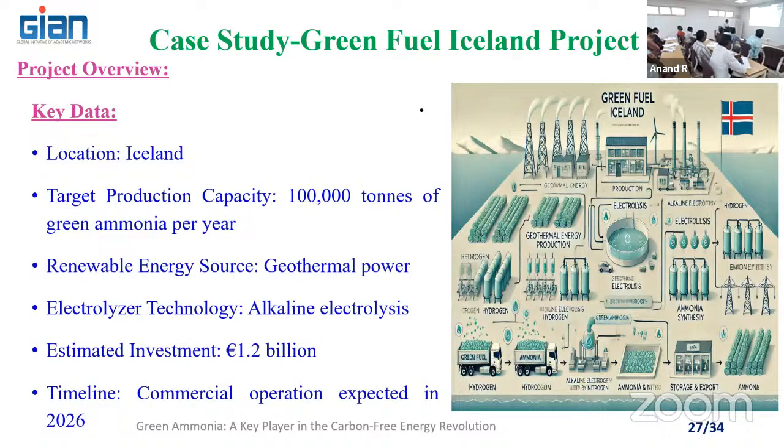For converting this, they have used an alkaline electrolyzer. By employing this kind of concept, we are able to ensure that nitrogen fixation plays a dominant role in increasing the crop yield.